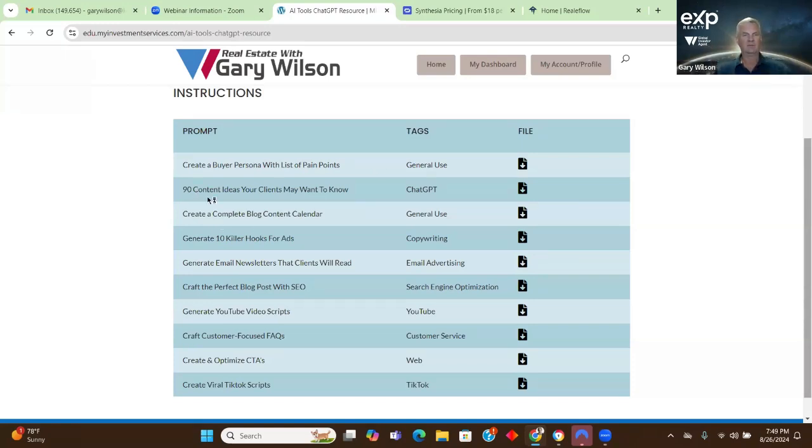The next one is 90 content ideas. Your clients may like one of those. So you can have an endless supply of stuff to nurture your prospects. Do a complete blog, generate 10 hooks for ads, email newsletters clients will read. By the way, you can use our team newsletter and clone that to make your own newsletter. I just recommend you don't actually call it newsletter. Don't call it Kurt's newsletter.